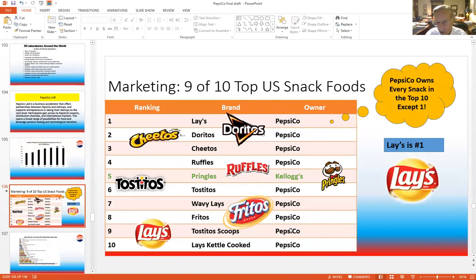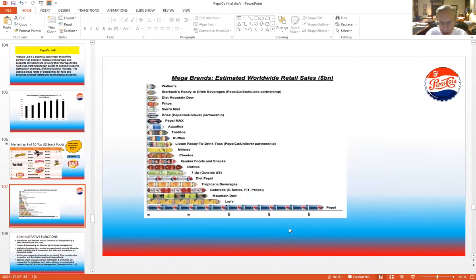Here is that same slide we saw earlier, but now we're talking about how successful they've been with their marketing. And this probably should have been a little bit earlier, but we're talking about PepsiCo's marketing acumen. Here are the mega brands, with sales over $1 billion. And you can see that they have a lot of them.